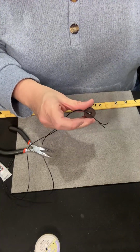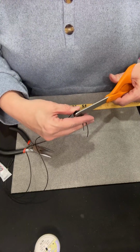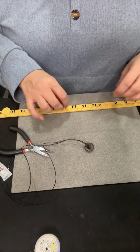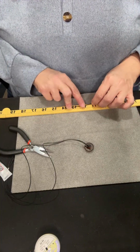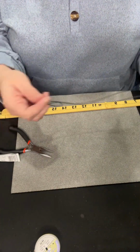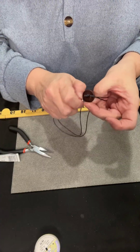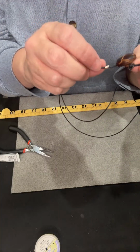Now we're going to take our scissors. We're going to cut off this extra bit of the cord. So out of that 36 or 39.4, we have a little bit over 3 inches we're not using because we doubled it over. Now we're going to put this together. There we go. There we are. So that's how this looks right now.